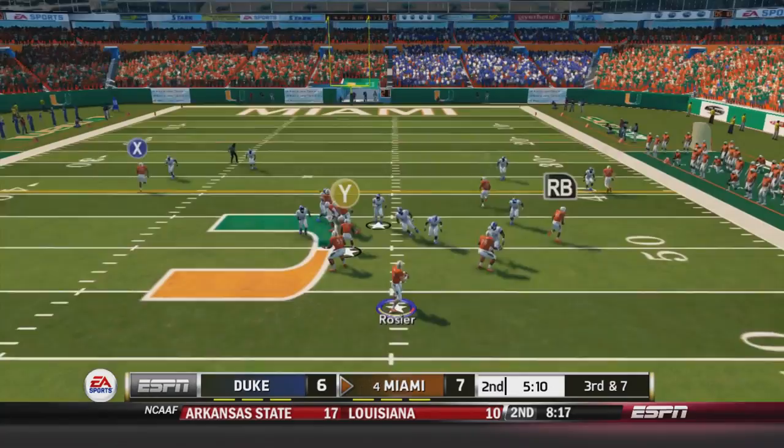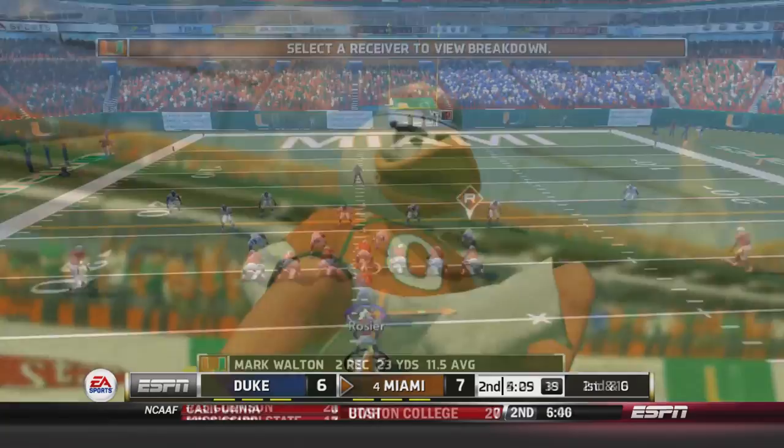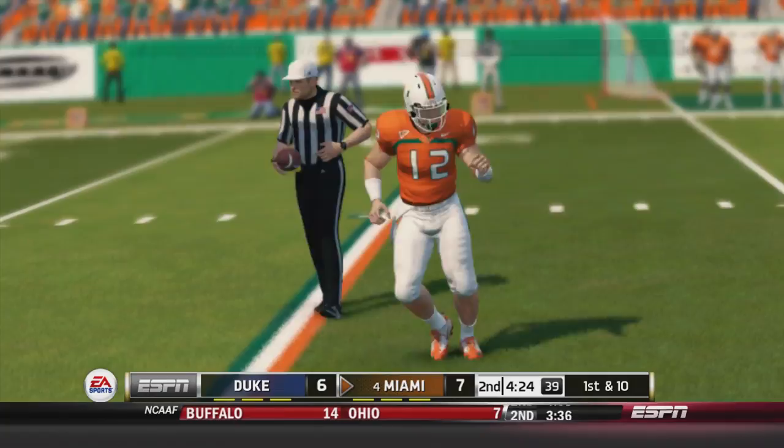Third and seven, man. They go screen play, and you just throw the ball to Mark Walton. Allow this talented guy to make plays. That's exactly what he does right here. Picks up the first and 10. Miami comes back later in that drive, and you get more Malik Rosier. Malik is looking great in this offense. I'm ticked off that I'm just now finding out about this playbook.